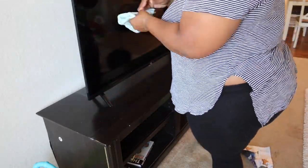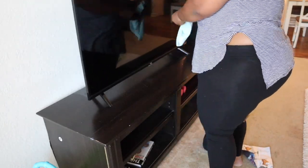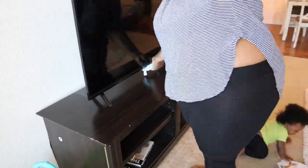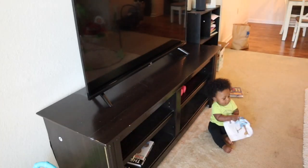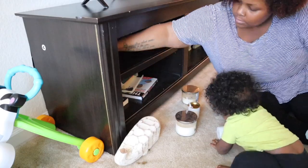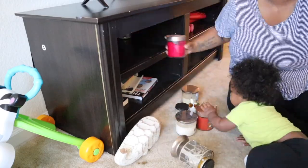But anywho, so I'm wiping my TV down. I just use the Method glass cleaner and a microfiber cloth. I don't know how most people wipe down their TVs. I've tried to look it up. I don't really see any videos, and I cannot find the directions. I normally keep the instructions to anything I buy, and I couldn't find it. So let me know down below how you guys clean your TVs.